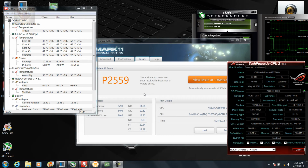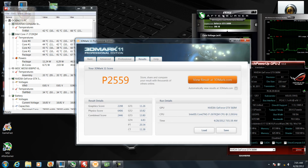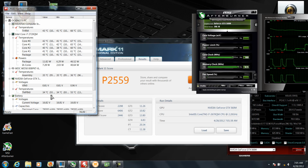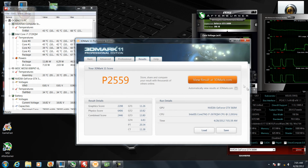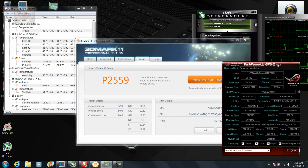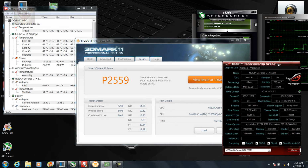Okay, here are the results for the overclocked Asus. Again, I'm extremely surprised because at a lower clock speed, the Asus laptop manages to get a higher score and better graphics score than the MSI, with lower temperatures. So I guess I was correct in saying that the GPUs are not the same, even though GPU-Z says they are.